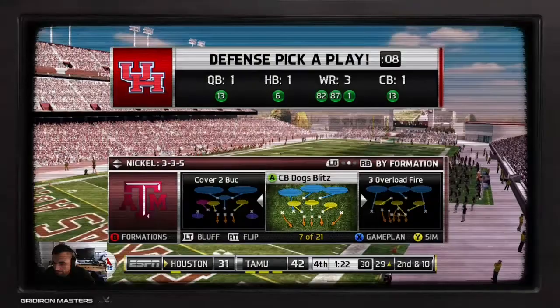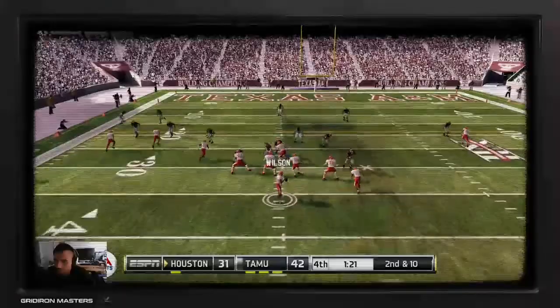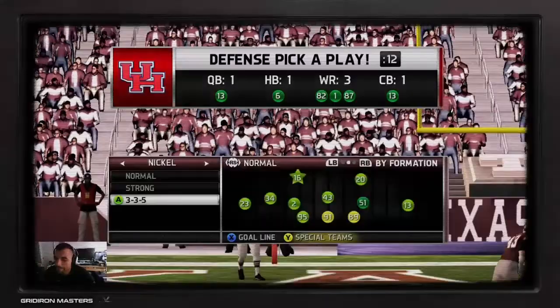Second and 10. Back to pass. He launches one for the end zone. And he's got a touchdown. What a game this kid's having. He's thrown for 5 touchdowns. Simply an unbelievable display of passing that we've seen today.